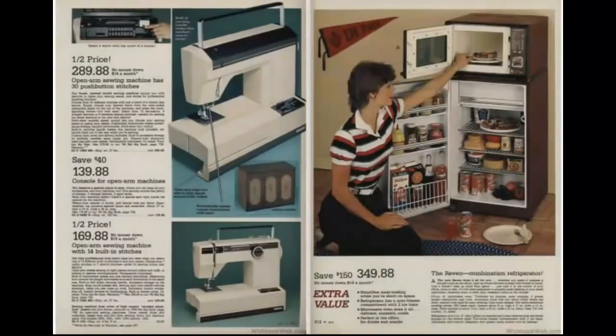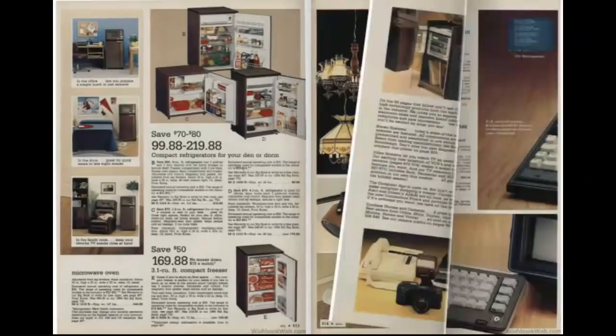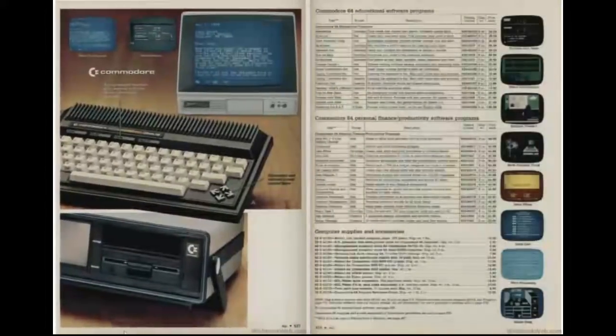Wow. Again, I don't know how I missed this the other day when I was going through this. A little mini refrigerator with some old food products in there, like that old Minute Maid orange juice carton. A big old console TV covered in wood grain. We've got a Commodore SX64, which was a portable version of the Commodore 64. There's the other end of it.